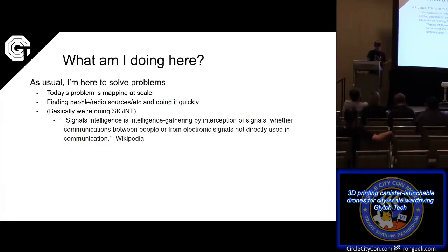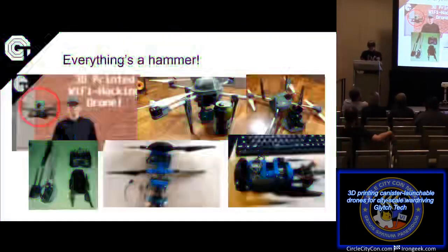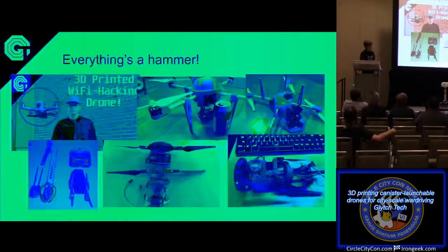Anyway, how do we solve this problem? Well, when I see a nail, everything's a hammer, or at least I think that's how that phrase goes. A lot of you know that I have been interested in drones for several years. Some of you may be familiar with Project Cuckoo, the Wi-Fi pineapple drone in the top left. As it implies, it's carrying a Wi-Fi pineapple on a 3D printed chassis I designed and printed. There's a couple videos on Hak5 about that. It was a project that kind of got a lot of you familiar with me.